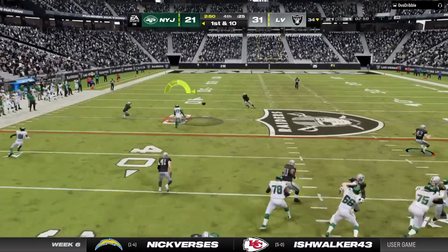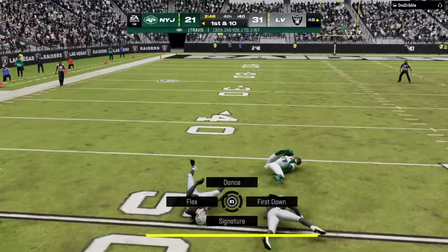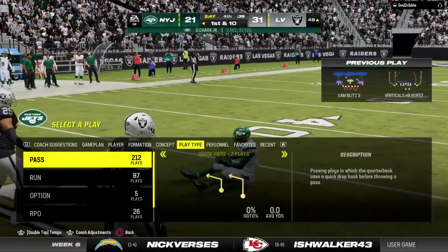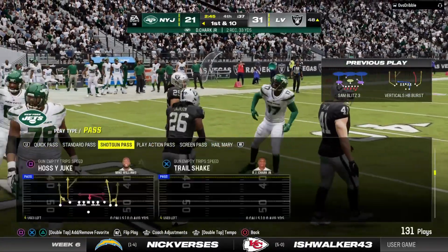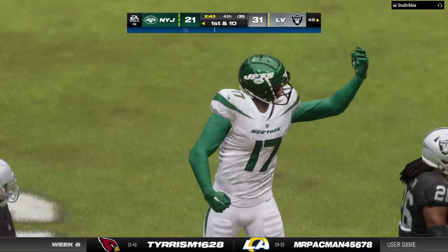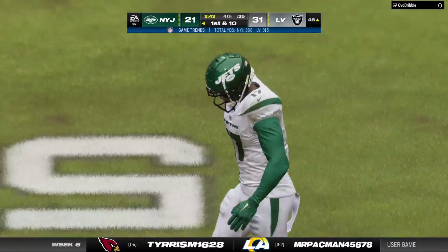On 1st and 10, Travis. And Shark calls it in. And he'll be taken down, but not before he gets into enemy territory. A good gain again. That's now 31 yards combined on those last 2 plays. Well, that certainly has to feel good.